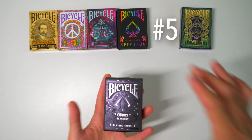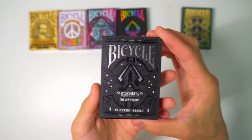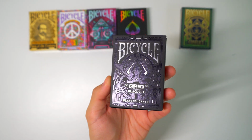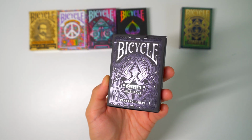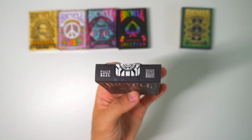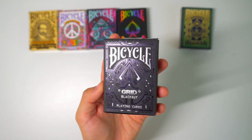At number 5, we go from a world of color to monochrome with the Blackout Grid, which has the coolest box of the bunch. It's a mix of matte and glossy black with silver foil, and a custom silver seal. Just by looking at the box, I already knew these cards were going to be pretty cool.